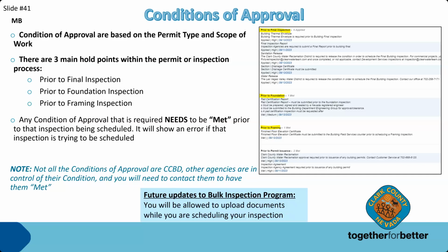We do have future updates on our bulk inspection program, and you'll be able to upload documents while you're scheduling your inspection. A lot of those are active now, and there are certain inspections where you need to upload a document in order to schedule, and that's where that'll be found. But also in the Citizens Access Portal. So we have a lot of different ways you can schedule inspections. Bulk is just another way that kind of streamlines the process for certain types of inspections.